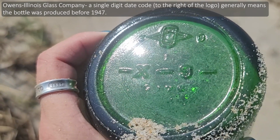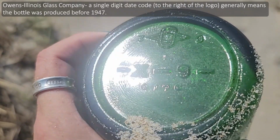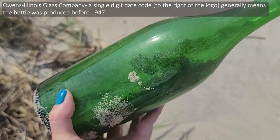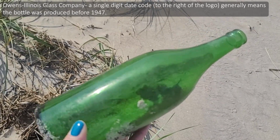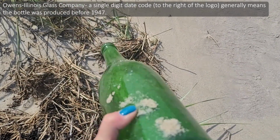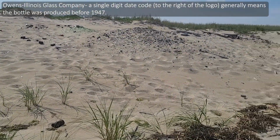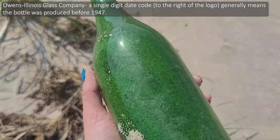So that is a nice find. I don't know if we would have found it if they had not combed the beach. So nice bottle, fully intact, not as frosted as I would like, but some really cool markings on the bottom. We will investigate this, solve the mystery, and crack the case. So coming soon.